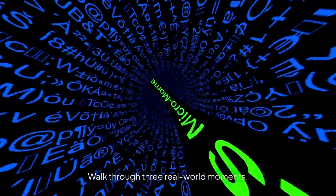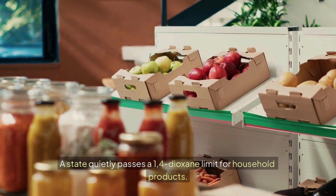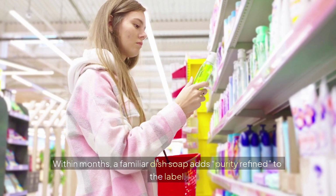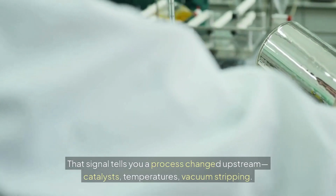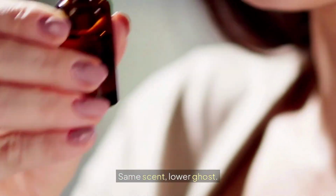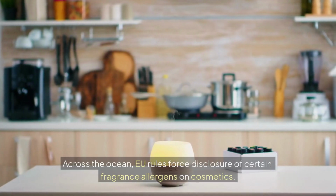Three real-world moments. A state quietly passes a 1,4-dioxane limit for household products. Within months, a familiar dish soap adds "purity refined" to the label. That signal tells you the process changed upstream: catalysts, temperatures, vacuum stripping. Same scent, lower ghost. Across the ocean, EU rules force disclosure of certain fragrance allergens on cosmetics.